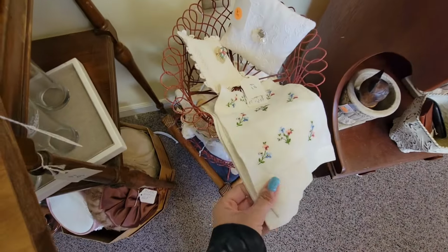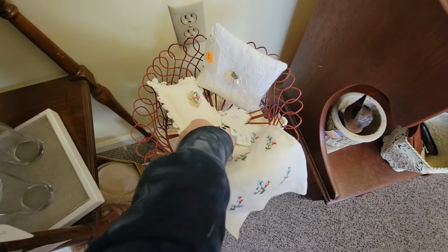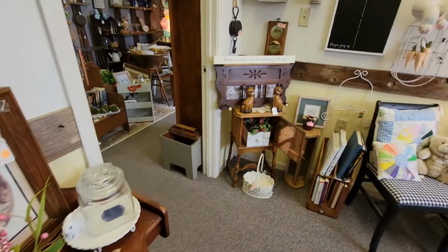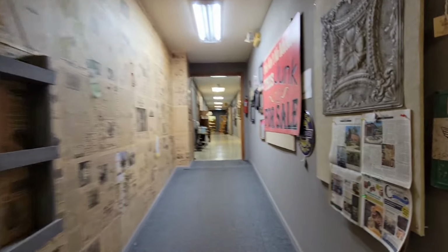Pretty little handkerchief, I guess, or tea towel. Very nice. Yeah, this is an old high school building.